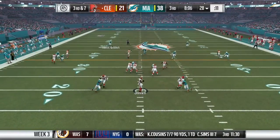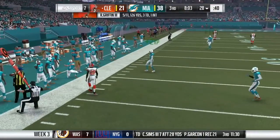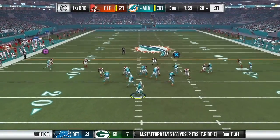Now 3rd and 7. RG3's dropping back. He's going to step up in the pocket, throws left, and just is out of control. Throws it away, and they're going to have to punt right back to us after a 3 and out.